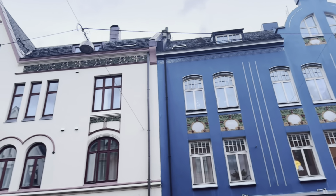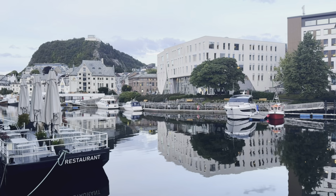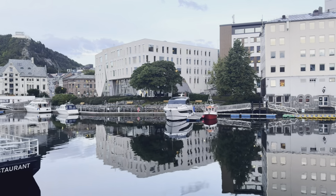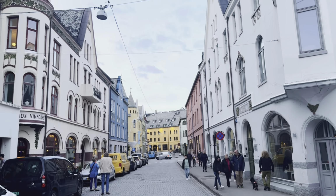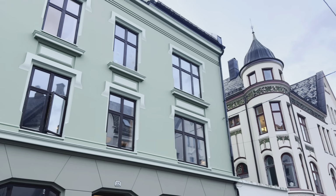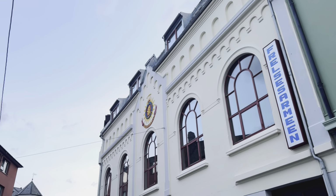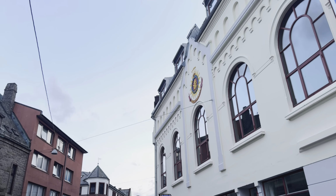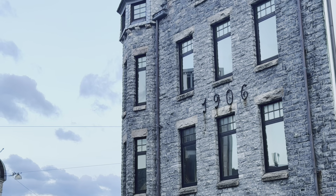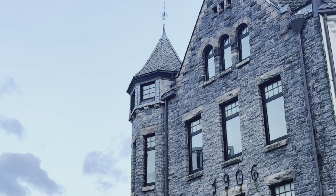And now you've got this Art Nouveau city, and it prides itself on it. It's part of its identity, really. Those of you who've watched the videos on Stavanger and Bergen will recognise the colourful facades, but these spires and points and turrets that characterise these buildings are because of this rebuilding, because of this fire. Clues to the fire and the rebuilding efforts, even in buildings that look many years older.